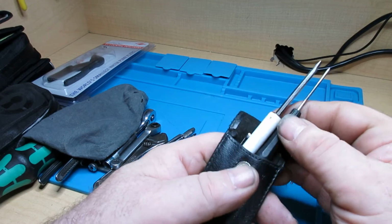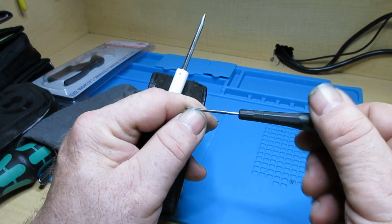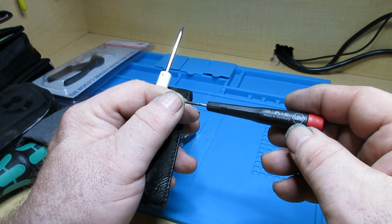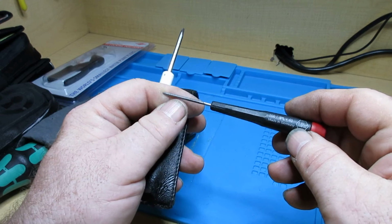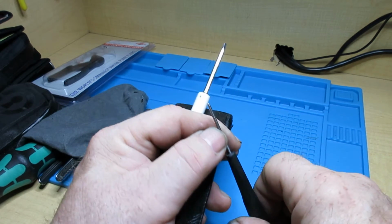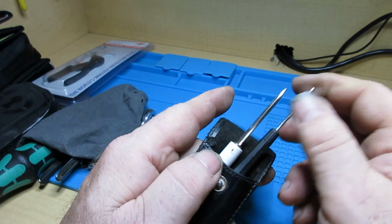Old HPC case. My first go-to pokey tool, made out of a Torx T6, made in Germany, Wiha Torx screwdriver. I never ground it or anything. It just eventually was small enough to be a pokey tool. It wore the tip right out of it, which is just great. Best pokey tool I've ever had.